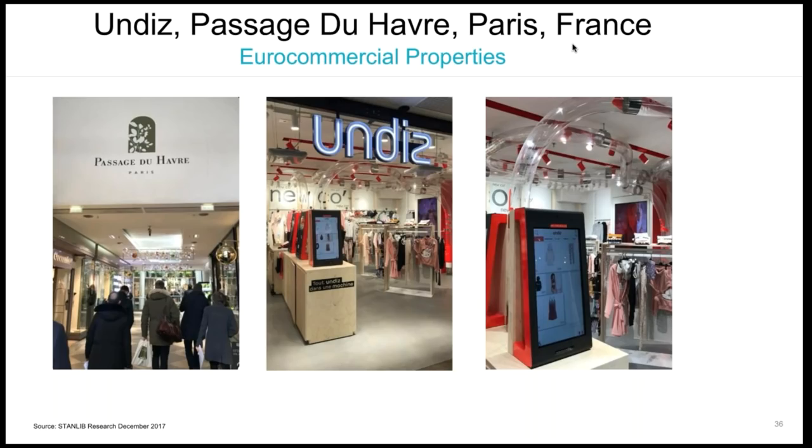So what they do here, they employ one person or two people at most in the store. And then we've got these screens here. So when you come here, they only put one item on the hanger. You don't put five jackets. You don't put sizes 46, 47, 50. You only put one. So whatever you like, you look at the screen, you order from the screen. And one person helping you out.